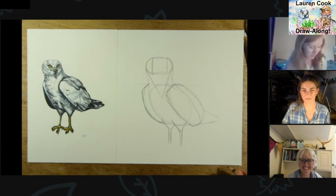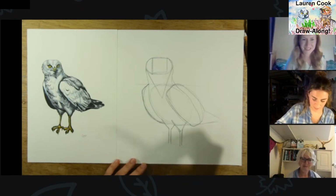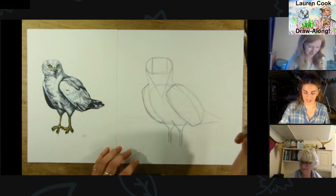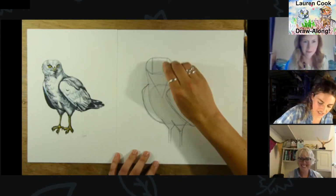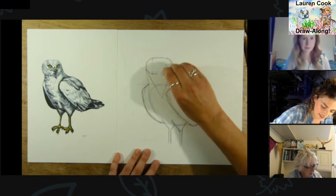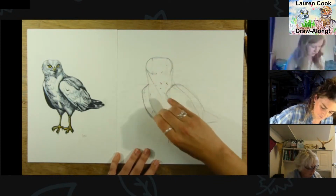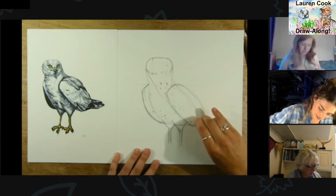What's next then, Lauren? What do we need to do next? So hopefully everyone's managed to catch up. This is basically our basic outline. So what we're going to do is start rubbing out a few lines. Don't go mad, but we don't need this square anymore, so that can go. Then I'm just going to make the lines a little bit lighter, so that we can start colouring it in at some point.